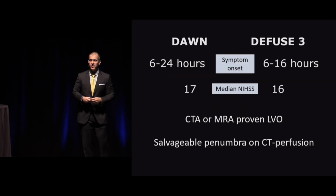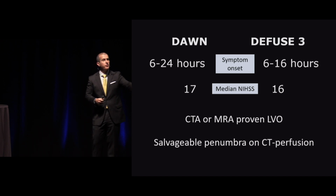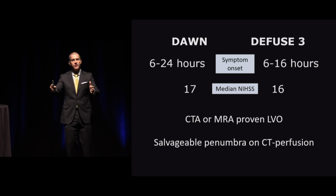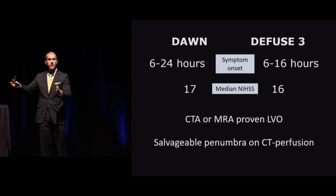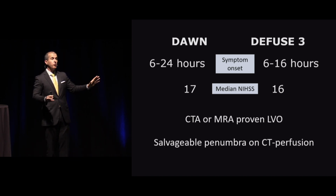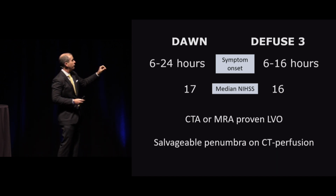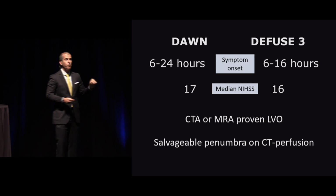So here's the thing with these studies. This is where it gets a little different. This is different than the 0 to 6 hour population. These are patients after 6 hours, up to 16 hours in one of the studies, 24 hours in the other study. These are patients with large vessel occlusions, so they have big strokes. NIH score of 16 or 17 in the 2 studies. They have to have a radiographically proven large vessel occlusion.